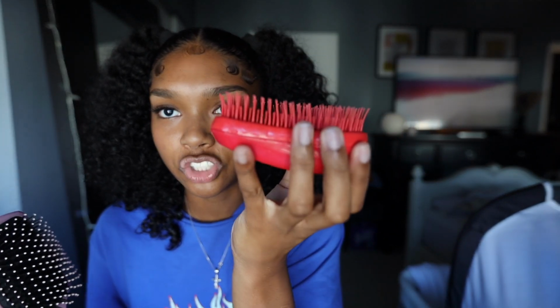So I use this brush when my hair is straightened, but this is a brush that you wouldn't really want to use on curly hair, because if you guys can see the little beads and stuff like this, curls can get stuck in these beads and it'll rip out your hair more than a brush like this, which just has a straight edge and it's just a little bit more gentle. So this is something you don't want to use on curly hair, and this is something that I would recommend.